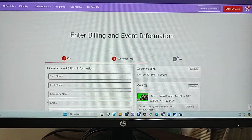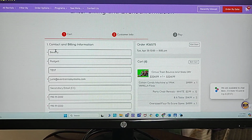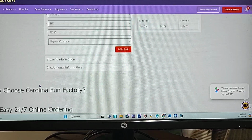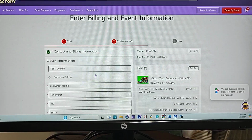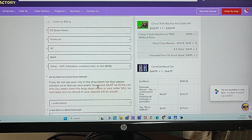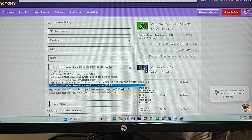I'll go to checkout and just start here by entering my information. I've been here before, so it's going to pre-fill it for me. And I just click continue. And this is just a test order, so we're just playing with this right now. And you want to make sure that you do select the correct setup surface.